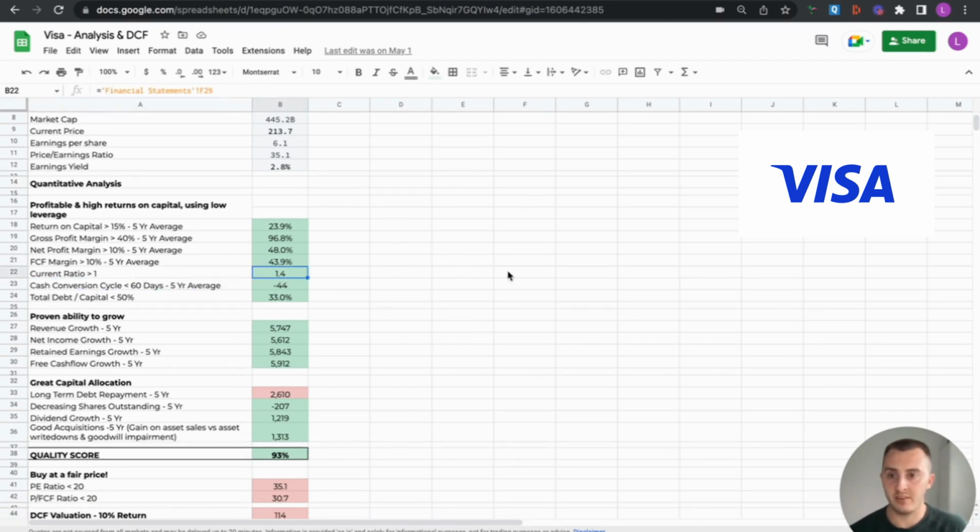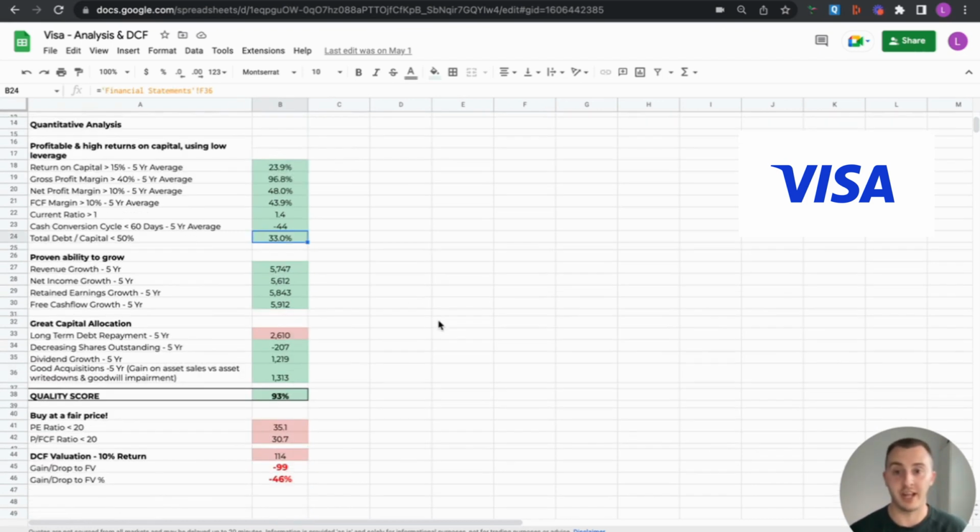Current ratio wise, we've got a lot more current assets on hand to pay current liabilities, so the short-term obligations are more than covered. Cash conversion cycle of -44. Essentially, the suppliers of this business are cash financing their business. Look up this metric if you want to find out more. I might do a video on it because it is very, very interesting. The highest quality businesses in the world have a negative CCC. Not all industries can have it, but it's usually online software-based businesses, and it means they can be very dominant. Total debt to capital is only 33%, so not much debt going on at all.